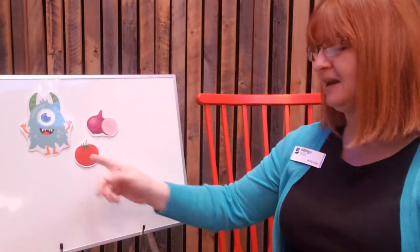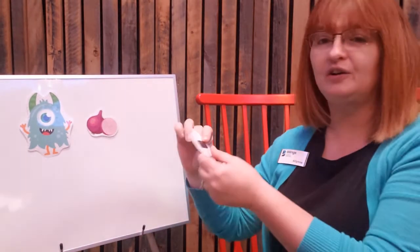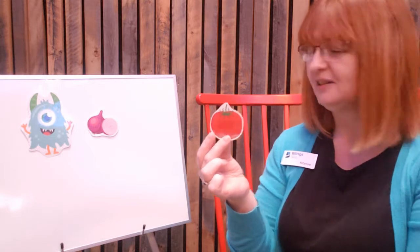What do you think we should eat next? The red tomato? Okay, here we go. Hungry monster, munch, munch, munch. Hungry monster, would you like a red tomato for lunch? Do you think she'll eat it? Crunch, crunch, crunch. What's that leave us? That leaves us a purple onion. Hungry monster, how was your lunch? Oh, it was delicious and healthy.